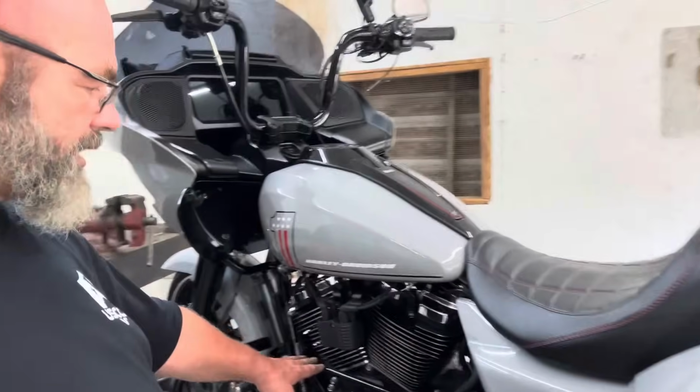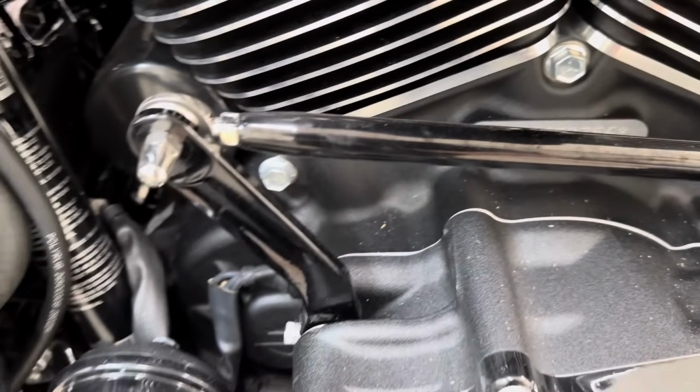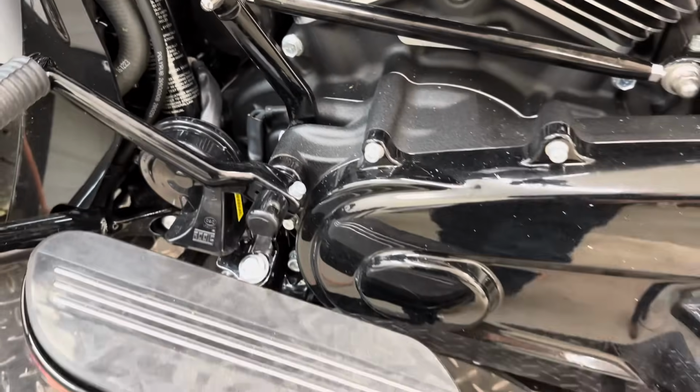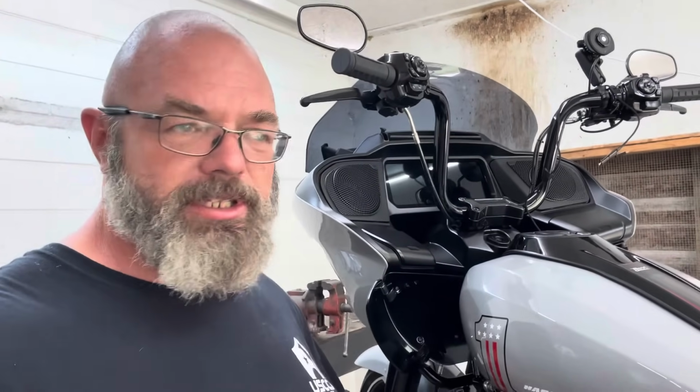Okay, so you know I cleaned up the shifter already. That was in another video. I put the shift linkage on from Baker Customs. He calls it the Fat Rod Kit. I got the one that was gloss black because it matched the rest of the motorcycle. There's zero performance value in what we did there.